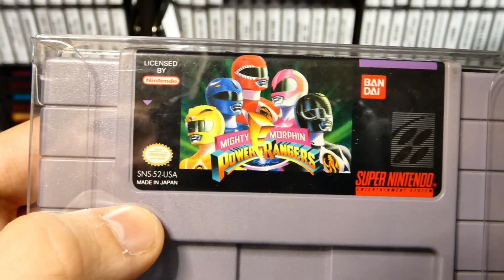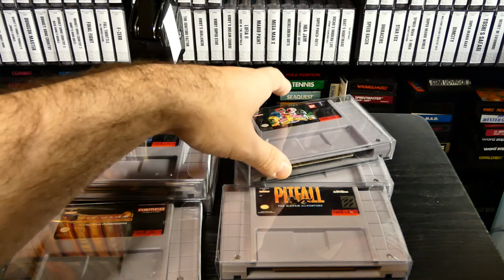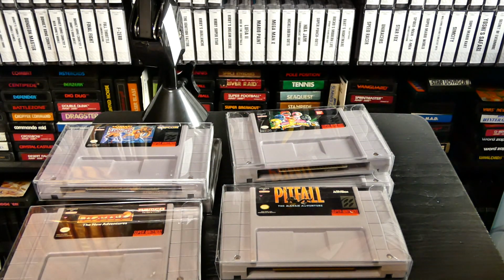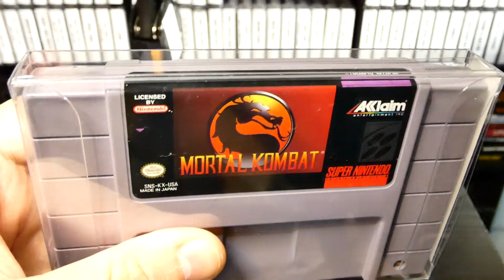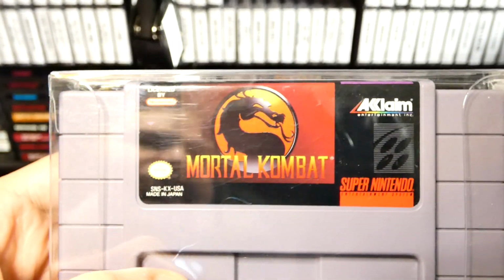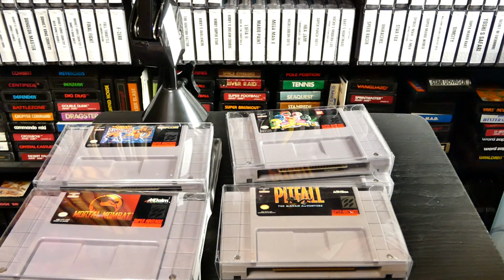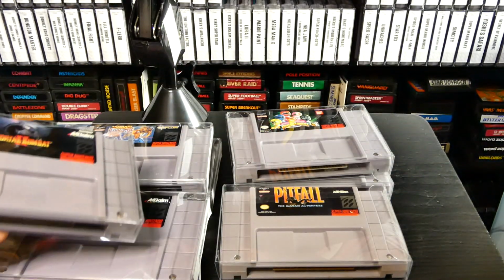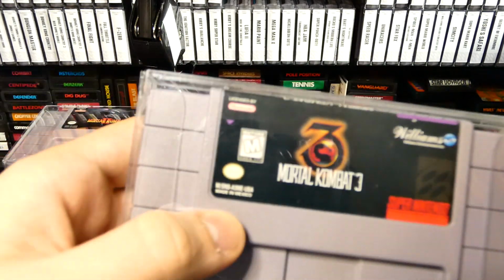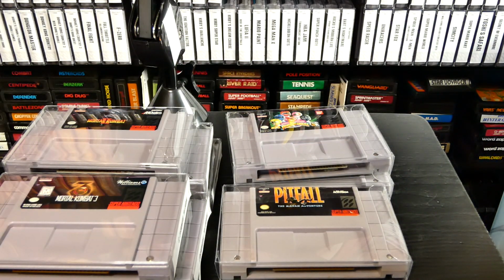Got the Mighty Morphin Power Rangers, made by Bandai. And of course we have a classic, crappy version of Mortal Kombat here. That's definitely the Sega Genesis version is better, but I still own the Super Nintendo version. And of course, once the second Mortal Kombat came out, things got a little bit better on the Super Nintendo. And then the third one came out, and definitely Super Nintendo probably had the edge at that point.